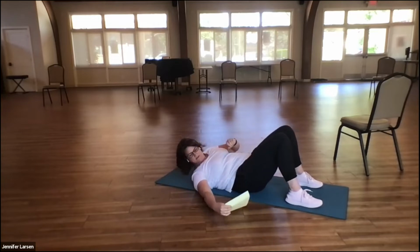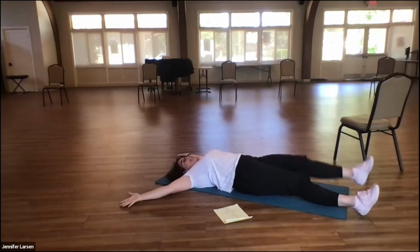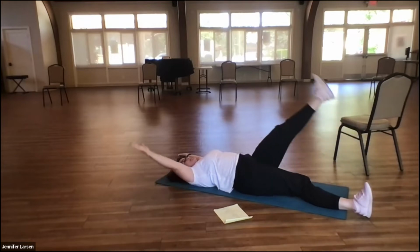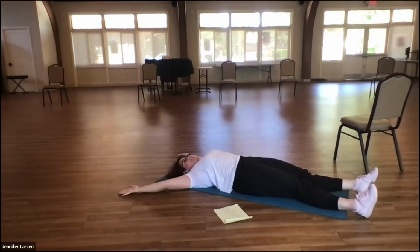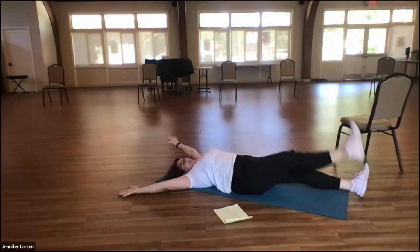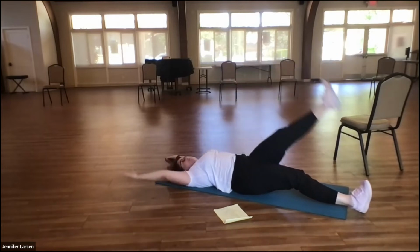Next up, okay, hand to opposite leg. Arms are out, airplane arms. Legs are flat. So this one, right hand to left leg. You can start touching your knee and open it back up. This one's slow and methodical, hand to opposite leg. Hand to opposite leg. Take your time.